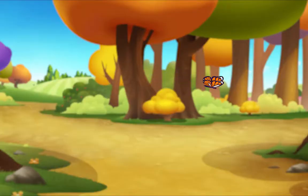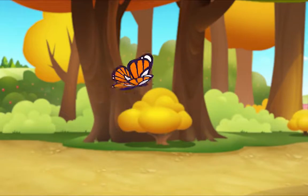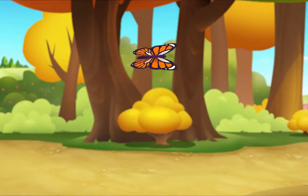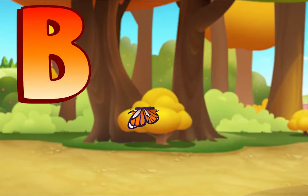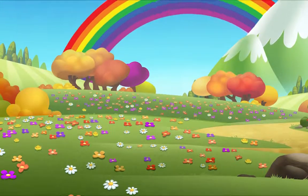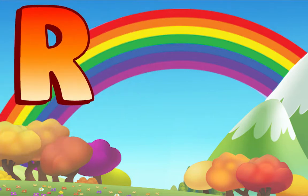Let's find more beginning letters. I see a butterfly. Listen. B-b-butterfly. What letter makes the beginning sound in butterfly? B! That's right! B-b-butterfly! Ah! A rainbow! Listen! R-r-rainbow! What letter do you hear? R! Right!